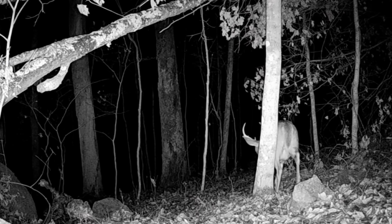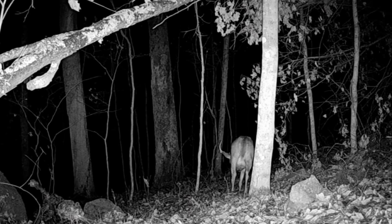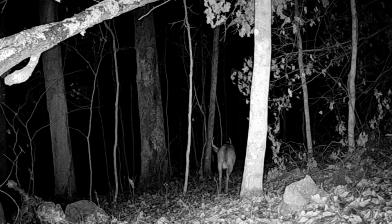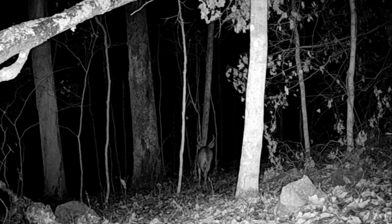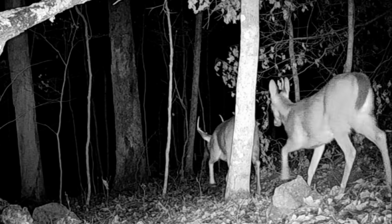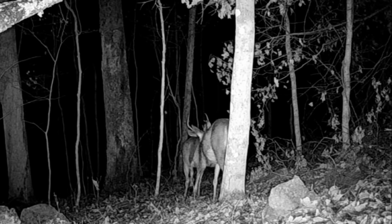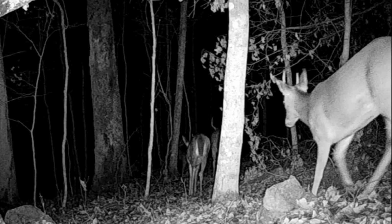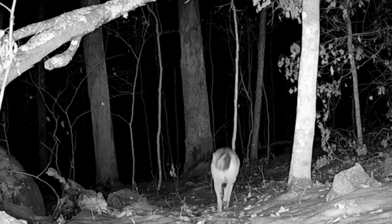Come night, here's a little bachelor group of bucks moving through down off the ridge. Rare glimpse to catch 'em like this, but I catch 'em in a camera here and there. Lined up. He's probably more than this, just run out of time on the camera.